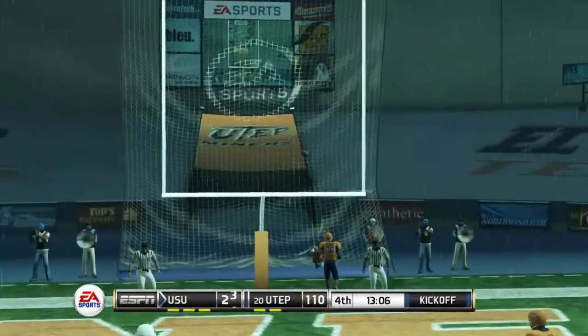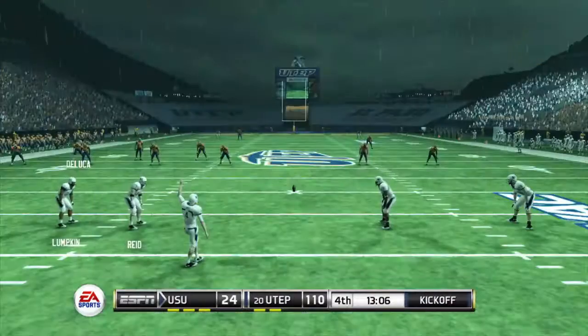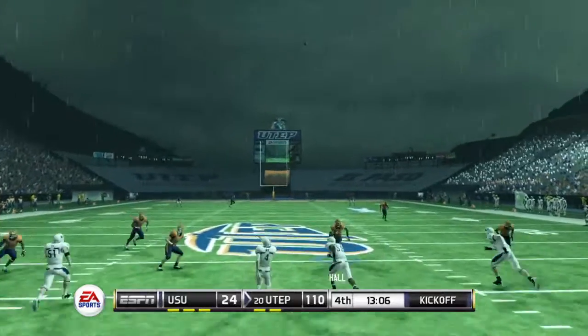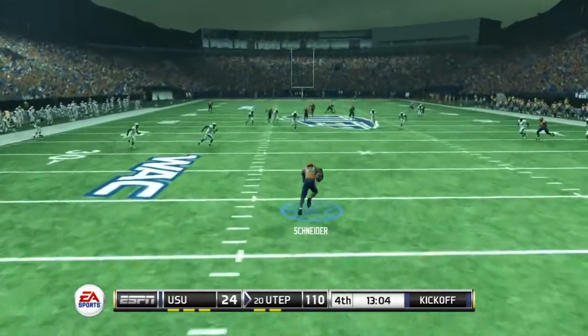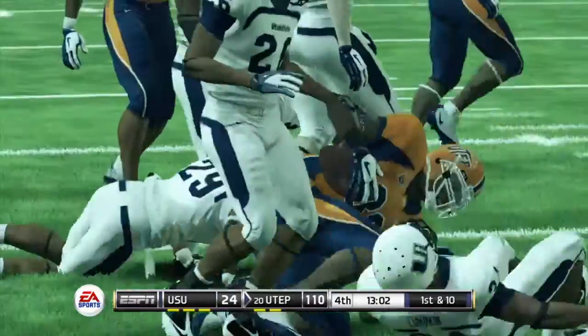And he converts the extra point. So with over 13 minutes to go here in the fourth quarter, our score, UTEP 110, Utah State 24. Taken from the 10. Brought down at the 30.